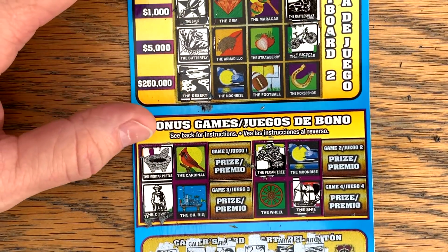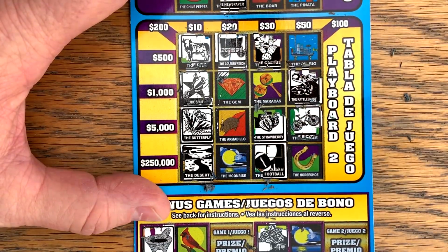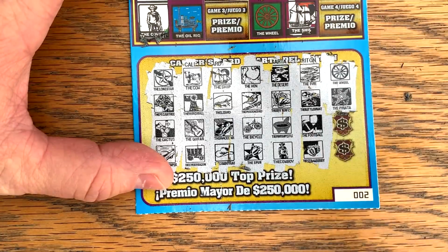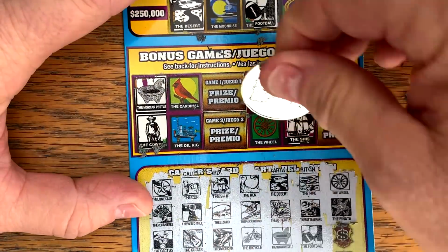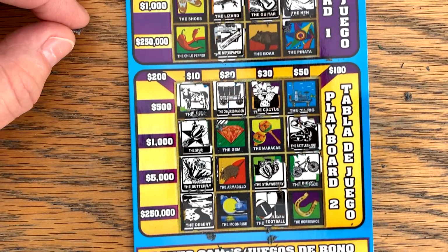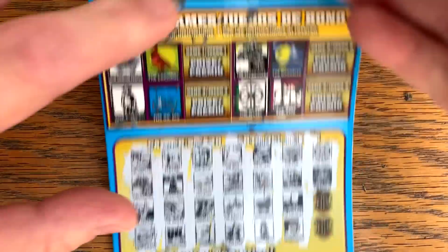Football and a strawberry. Ooh, this looks promising. We can get those maracas. Can we get the maracas? Wheel and a piñata. Ooh, got another one here. Wheel, and do we have the piñata? We do. Well, let's get those maracas.